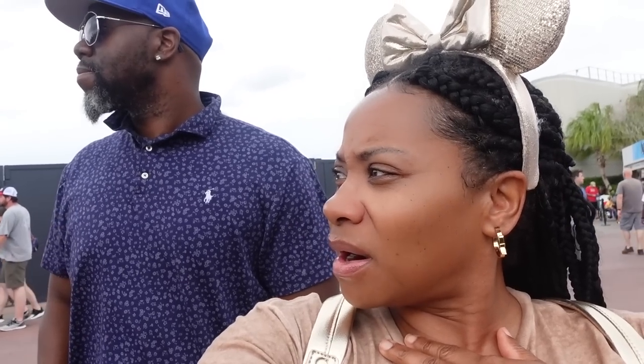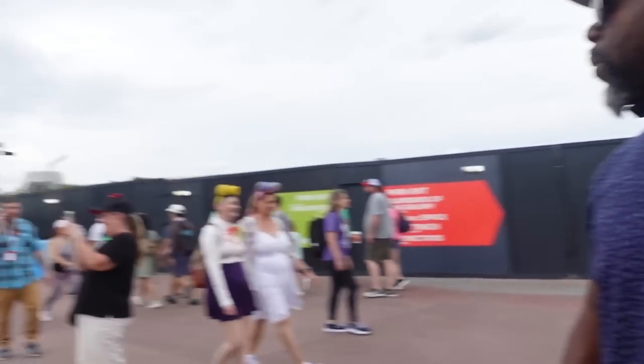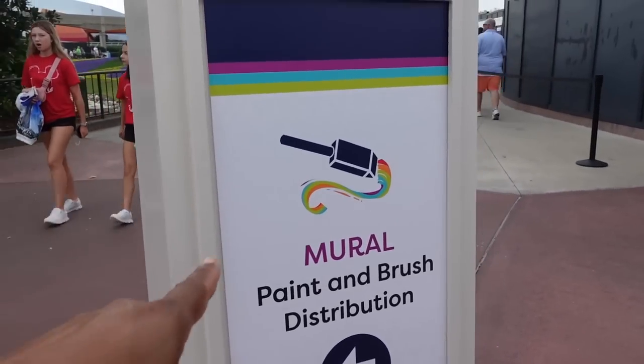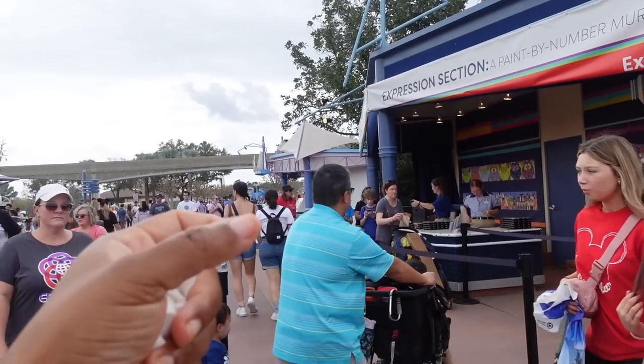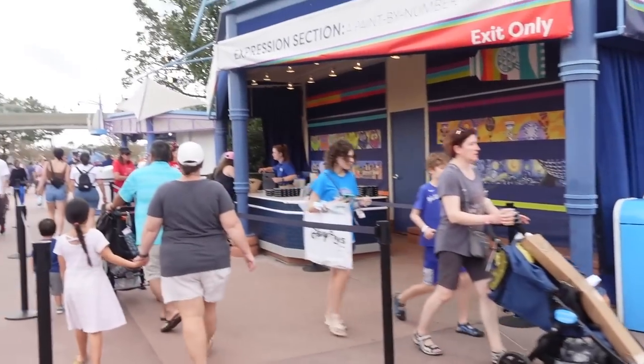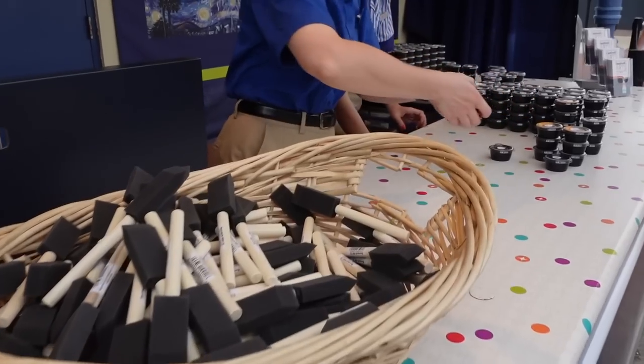What's that line for? Right there. Oh, that's the paint. You put your finger and your hand on the wall. Let's go over there. Okay, so you get the paint, and the paintbrush is right over there, and they give you that, and then you get the paint on the wall. I guess we can go do it, because we were supposed to do it the last time we were here, and we forgot.